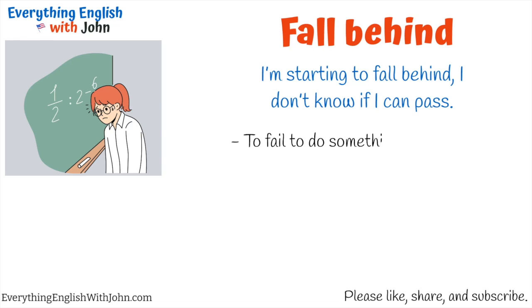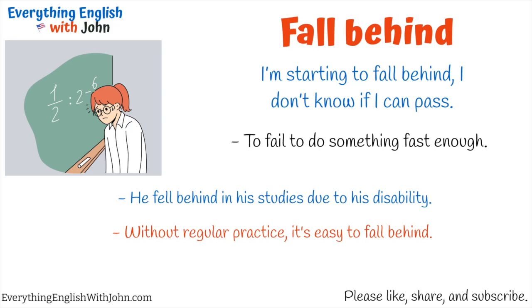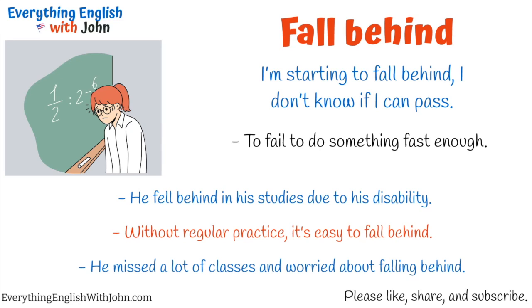To fail to do something fast enough. He fell behind in his studies due to his disability. Without regular practice, it's easy to fall behind. He missed a lot of classes and worried about falling behind.